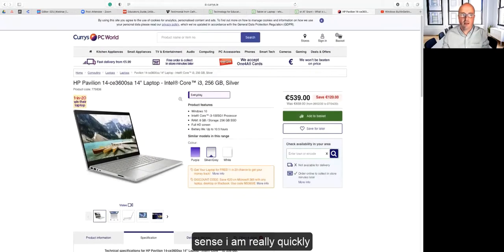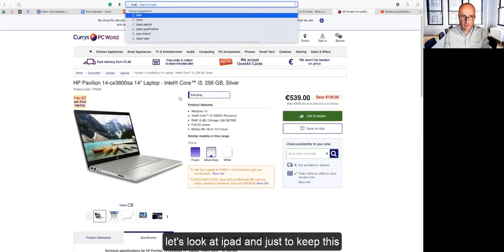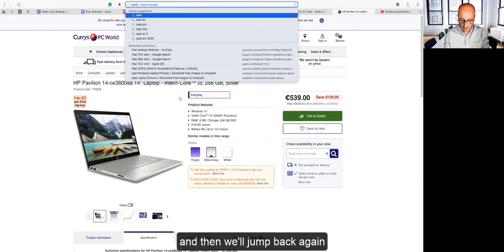So hopefully that is making a bit of sense. Really quickly, let's look at iPad, just to keep this going, and then we'll jump back again.